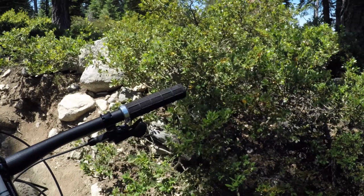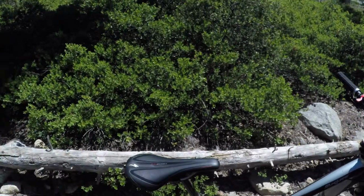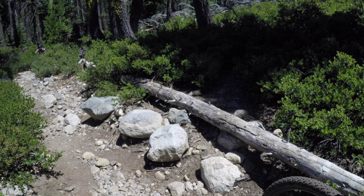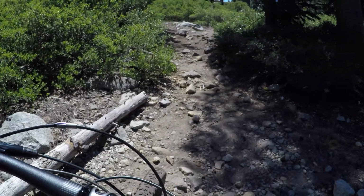We should have had this on our e-bikes. We would have been fine. Pedal assist. Hightower would have done it. Just have 10 PSI in the tires. Rock crawling.